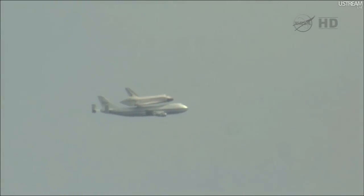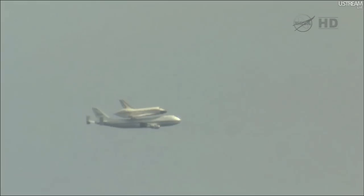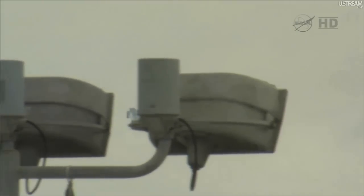Space Shuttle Endeavour is making its final flight piggyback atop the shuttle carrier aircraft 747 on its cross-country ferry flight to the California Science Center in Los Angeles. The trip was originally planned to take off on Monday. It was delayed 2 days due to bad weather along the flight route, but is now in the air and here in the Houston area.